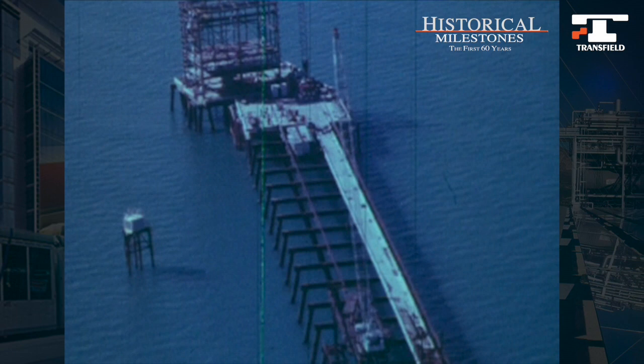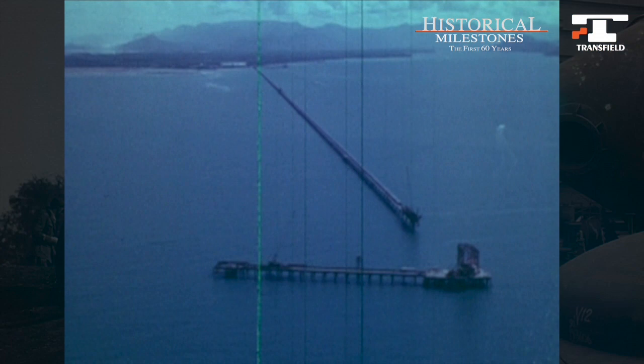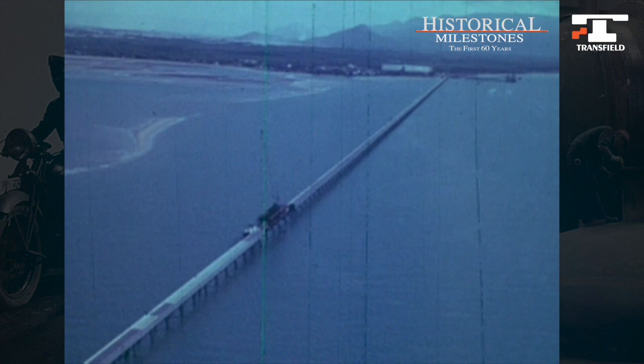In August 1978, 18 months into the project, final join-up was now very close. With two sections of the approach jetty linked, one construction bridge and its crew had almost completed its task. Its next journey would be back to shore.